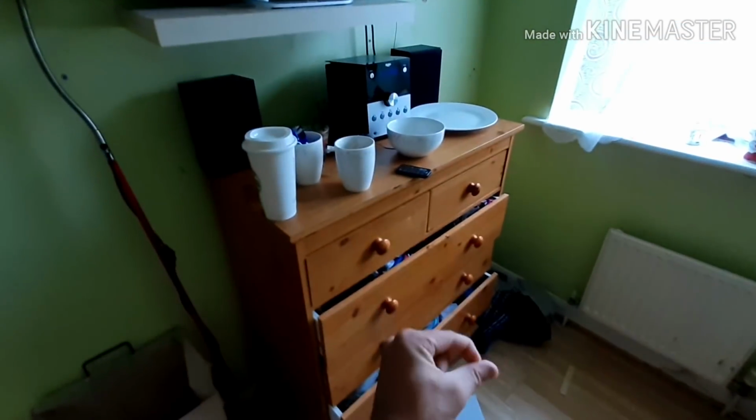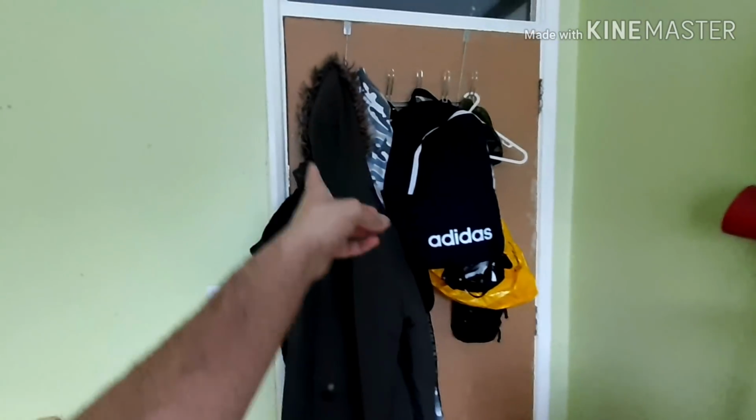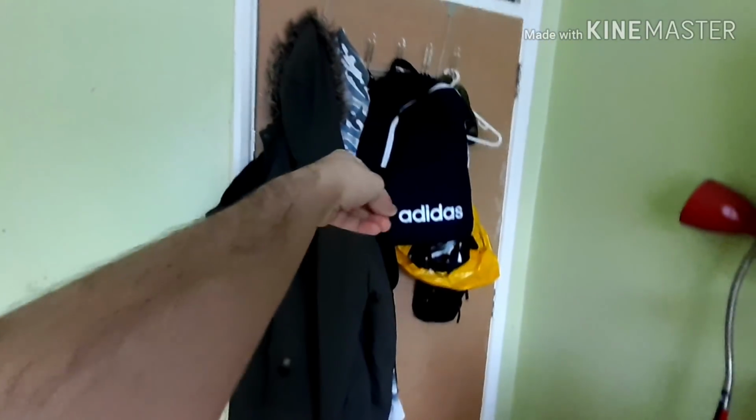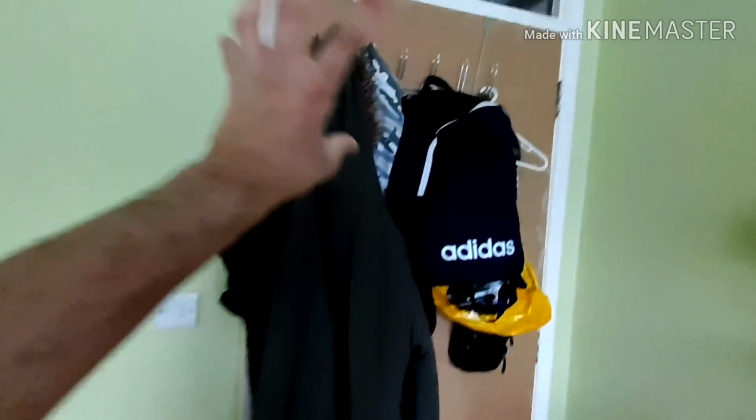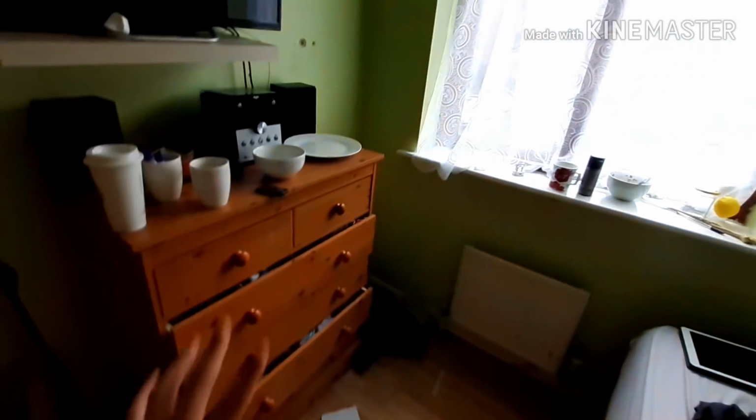So this is the before. Obviously this is before everything started. And also behind my door, there's coats, jumpers, bags, coat and sweats that need to go downstairs to give to my mum, because she's doing the washing today. So that's why I'm tidying my room. So this is before everywhere.